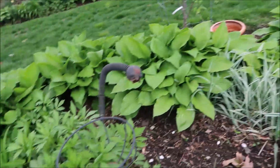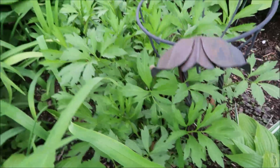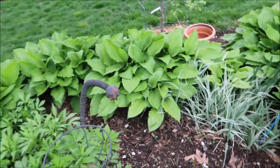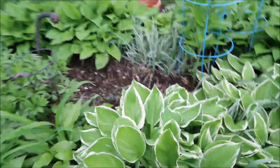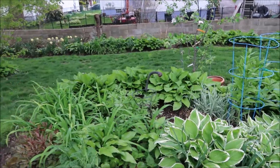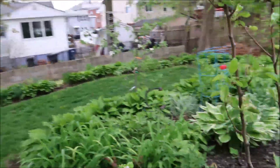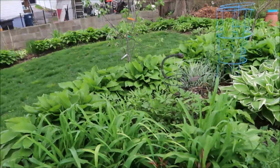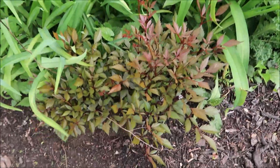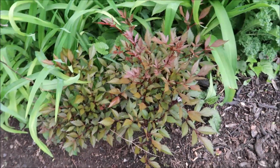And then here, this is another perennial. It's almost like a yellow flower. I knew the name of it at one point, but I don't remember what it is right now. But it's more in the fall that shows up, more late summer. And then I have this astilbe here in this bed as well.